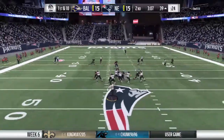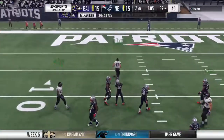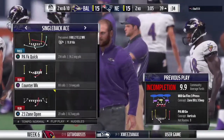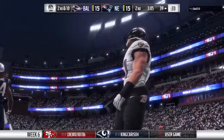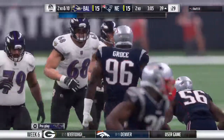Off the play fake. Chandler. And incomplete on the deep ball. On any passes in the middle of the field, anyone who's going after the football is going to be conscious that it's probably going to be contested and often physically. Sometimes that leads to drops. Unable to connect on the first down pass play. Now it's second down.